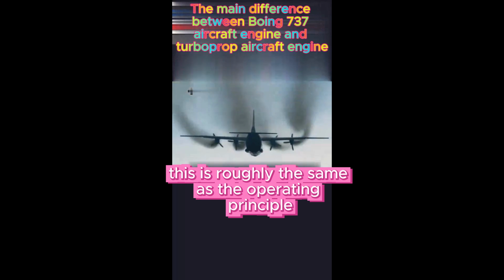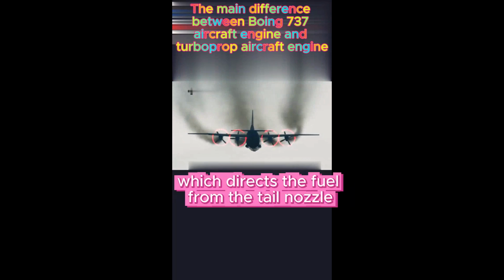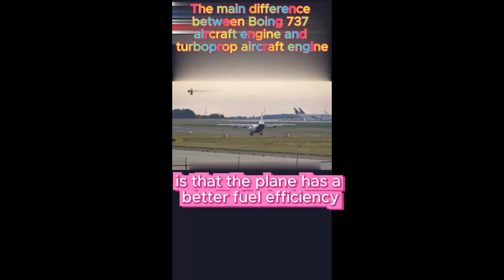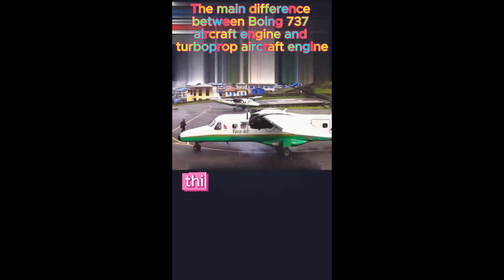You may find that this is roughly the same as the operating principle of a jet engine. That's right, it's similar in the energy generation stage. Unlike a jet engine, which directs the exhaust from the tail nozzle, the turbine engine on the propeller plane uses the energy to drive the propeller. The advantage of this is that the plane has better fuel efficiency and maintains better performance at lower speeds and heights.